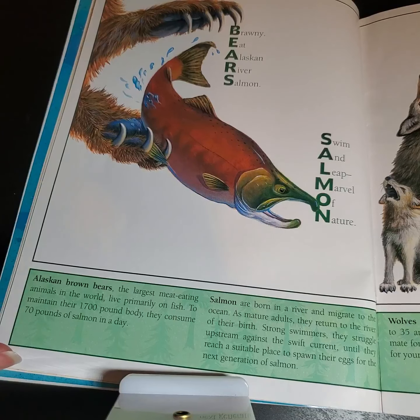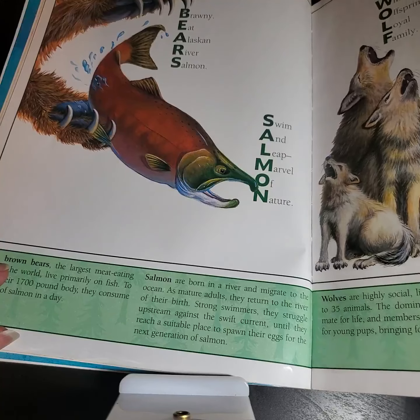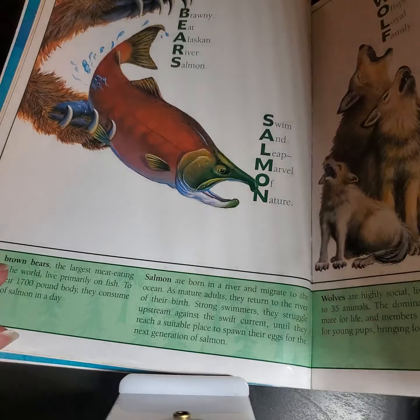Salmon. Swim and leap, marvel of nature. Salmon are born in a river and migrate to the ocean. As mature adults, they return to the river of their birth. Strong swimmers, they struggle upstream against the swift current until they reach a suitable place to spawn their eggs for the next generation of salmon.